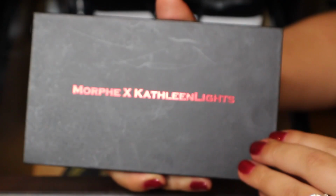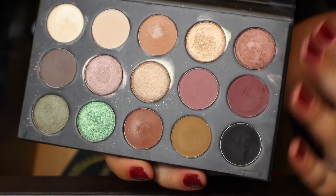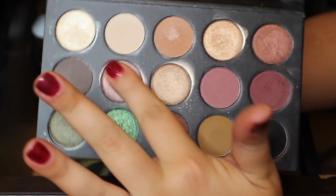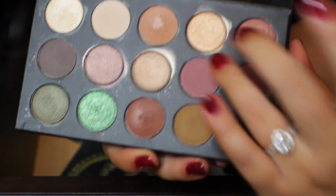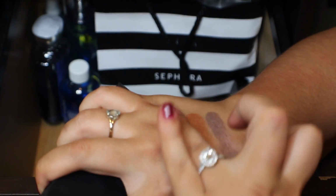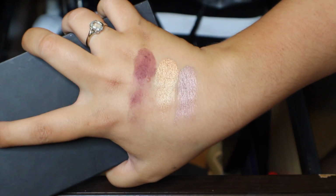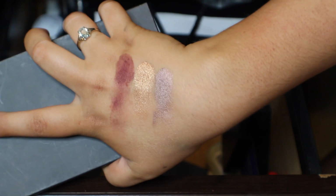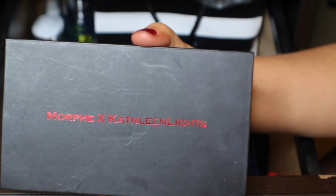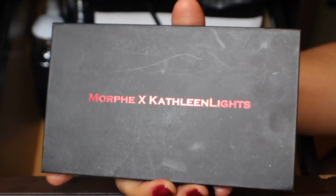This is the Morphe Kathleen Lights palette. How many of you guys remember how much I was obsessed with this palette? I still am. I don't use it on camera anymore because you can no longer purchase it. It is out of stock. And yeah, but oh my gosh, she just did such a good job. She is one of my all-time favorite YouTubers. Probably her and Laura Lee are my top 2 YouTubers that I love. So I can never, ever, ever get rid of this palette. If you have this palette, I hope you hold it as near and dear to your heart as I do.